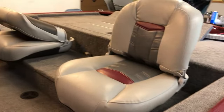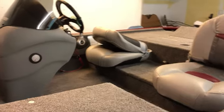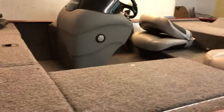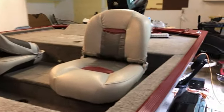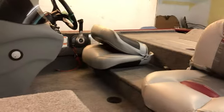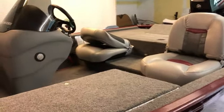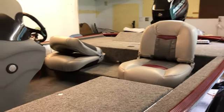The 175 TX comes with 2 live wells. I think they're over 20 gallons each, and to me, that's just a waste of space. I don't need 2 live wells in the boat. To me, that's just more risk in the future of a leak, and that's more hassle. I don't really need it.